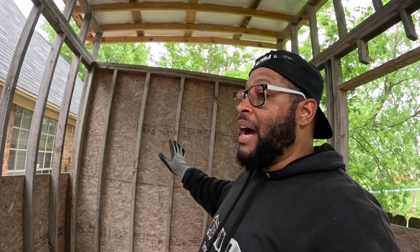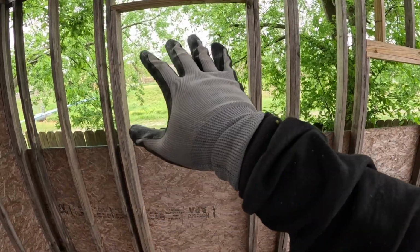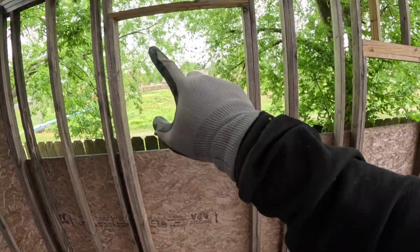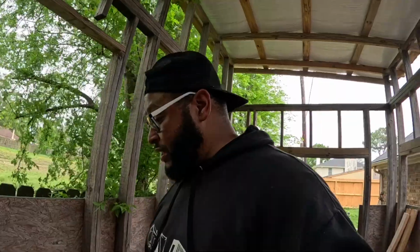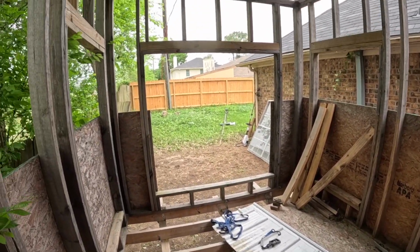The ceiling is 13 feet tall. There's gonna be a loft. It's 15 feet by 8 feet wide. So this is the door area. So you'll enter from this side. I mean, if we talking about it, we want to see real quick. We come through the door and turn that way.